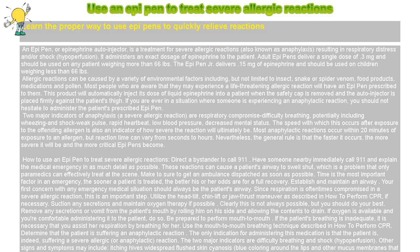These reactions can cause a patient's airway to swell shut, which is a problem that only paramedics can effectively treat at the scene. Make sure to get an ambulance dispatched as soon as possible. Time is the most important factor in an emergency. The sooner a patient is treated, the better his or her odds are for a full recovery.